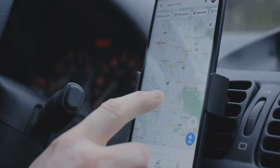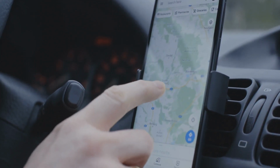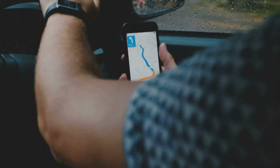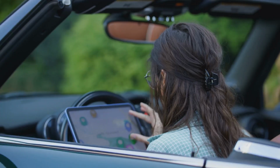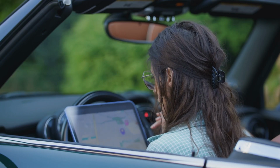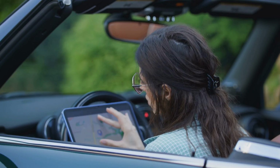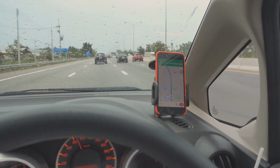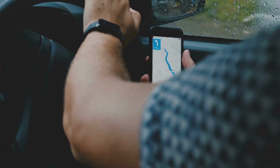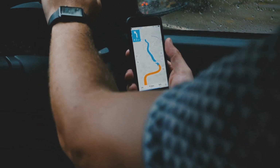Section 1. Finding your way: navigation made easy. Knowing where you're going is important. It gives you confidence and peace of mind. Whether it's a quick trip to the grocery store or an exciting cross-country adventure, good navigation makes life so much easier and enjoyable. It helps you get to your destination faster and more efficiently. It takes away the stress and anxiety of getting lost or taking wrong turns.